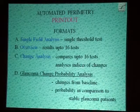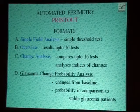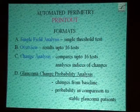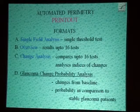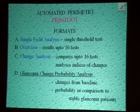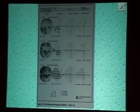The Humphrey machine itself has a stable glaucoma patients database, and depending on that database, it indicates whether the changes in the subject you tested are significant, or different from the stable glaucoma patients. That is the change probability analysis printout.